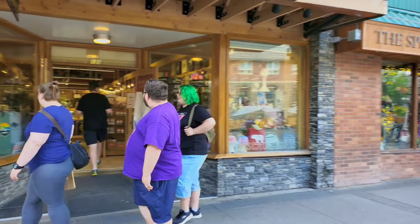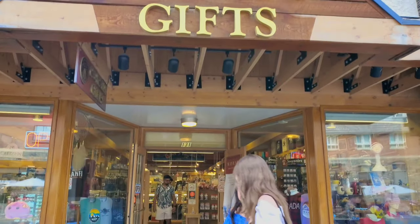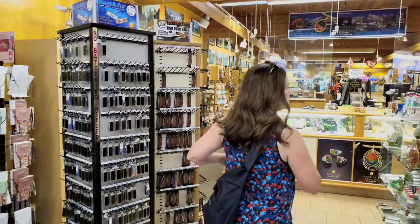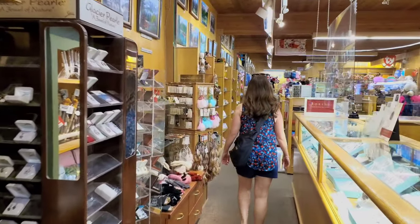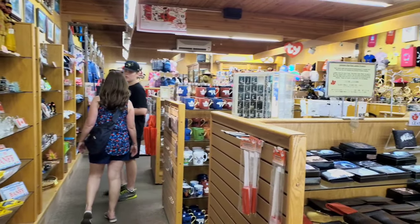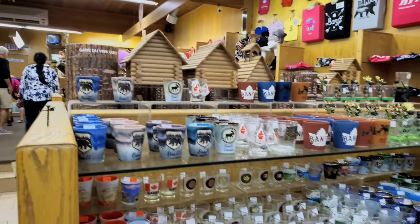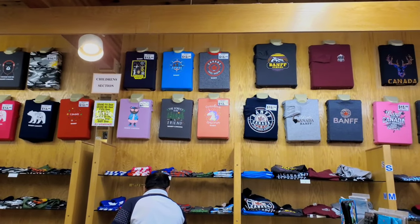And this is one of the famous gift shops in Banff town. So let's explore this famous local gift shop. There's a Harley store. This type of shop you cannot see in any other city, it's all about the local things. Look at all these small shot glasses, and you can find all the beautiful t-shirts.